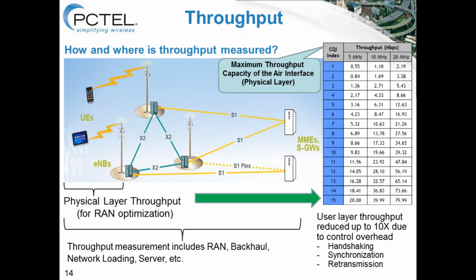So by physical layer throughput, we are measuring the maximum throughput capacity that the RF environment will allow, what the air interface allows. UEs measure the total throughput of the RAN, including the backhaul and the server, which can be affected by a multitude of network devices, and the loading on these devices. So consequently, the user layer can be reduced by up to 10 times of what you see from the physical layer due to control overhead, handshaking, synchronization, retransmission, network loading, and so on.